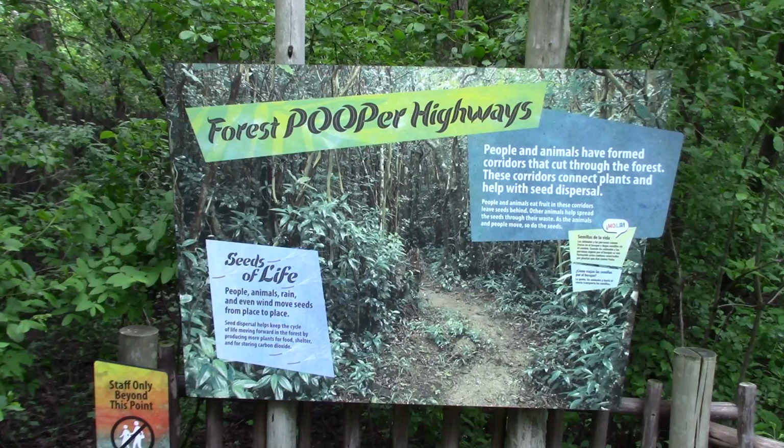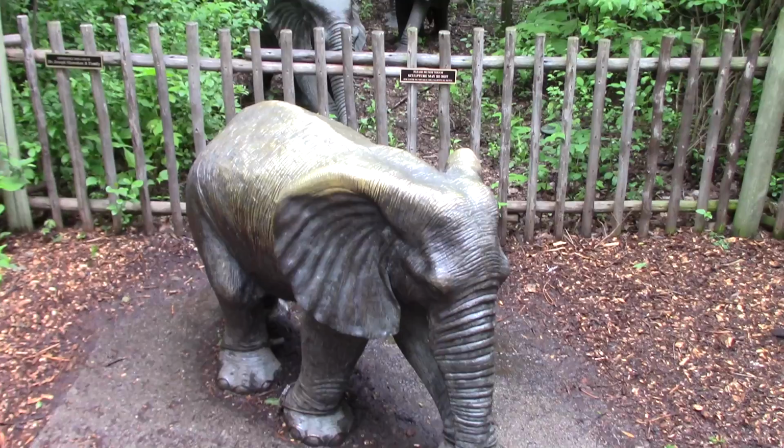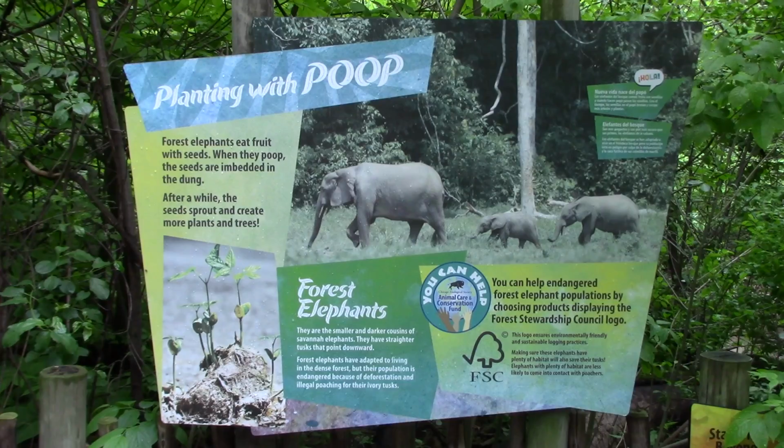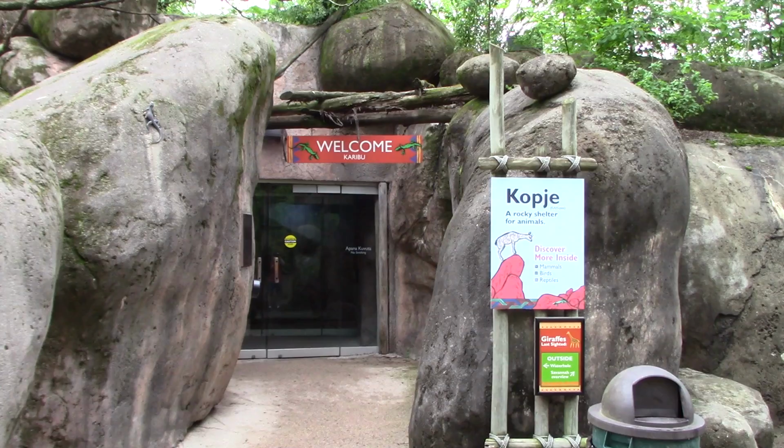This is how animals defecating helps the forest. Kind of gross, but it does help. She's got some nice elephant figures. So elephants eat the fruit with the seeds, and when they poop, the seeds are embedded in the dung. And it helps sprout new growth. Right across, the hidden gems of the forest, you go and see the coppery.